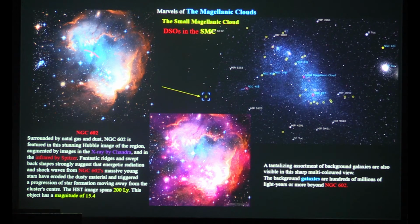This is the NGC 602. Isn't it beautiful? And its magnitude is 15.4. So too far away for us to see anything really exciting through anything but a very large telescope. But surrounded by natal gas, natal as in birth, young stars.